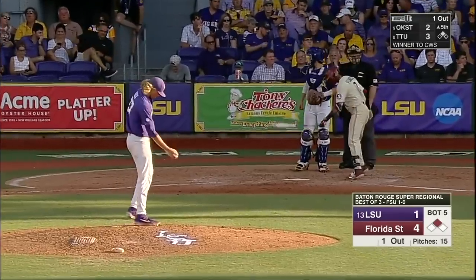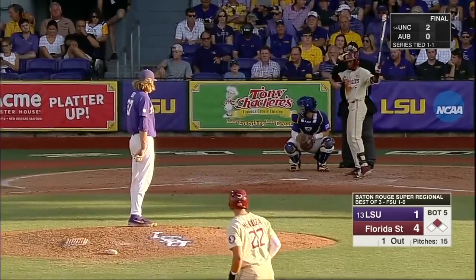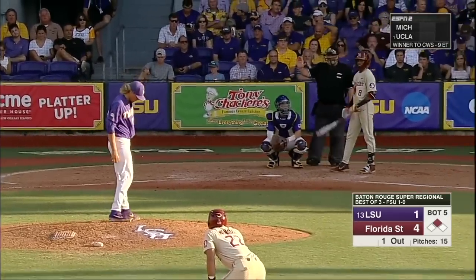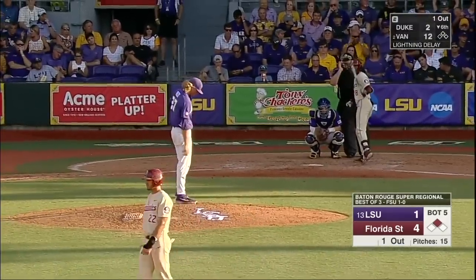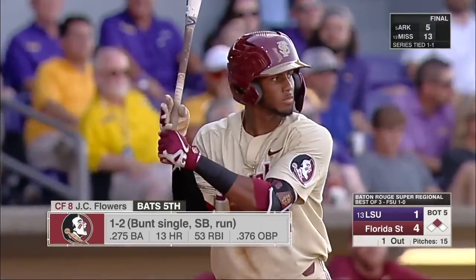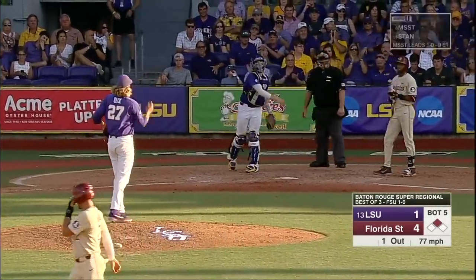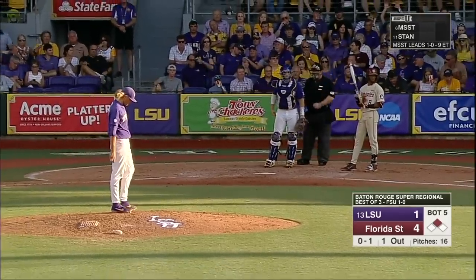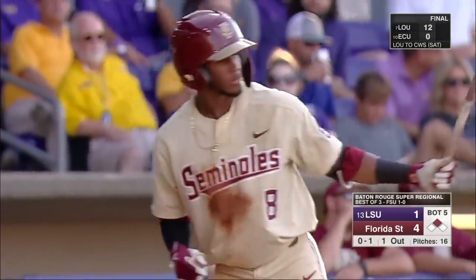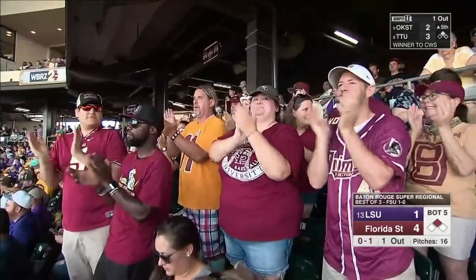Here's J.C. Flowers, center fielder and closer for this Florida State team. Flowers granted time by Tony Norris. Flowers got the save last night, but he didn't have a great game at the plate. He was 0 for 4, hit into a double play, committed an error in center field. And LSU had him on the ropes in the ninth inning. They brought the winning run to the plate.